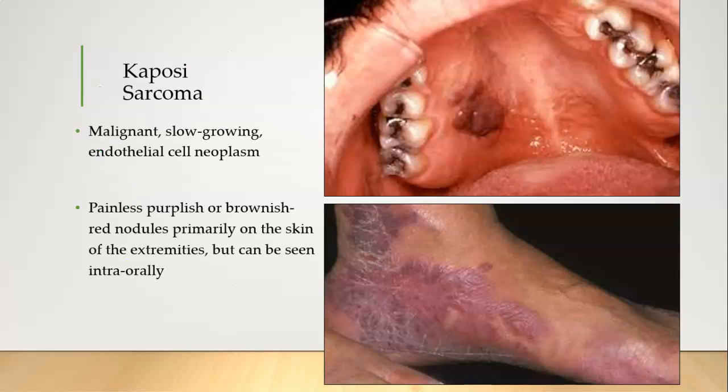So here's an image up on the palate here of a Kaposi sarcoma. It's a malignant, slow-growing endothelial cell neoplasm, and because it can be anywhere on the body, here's another example of it on the side of a foot, an ankle.